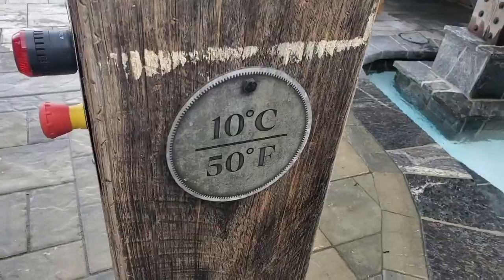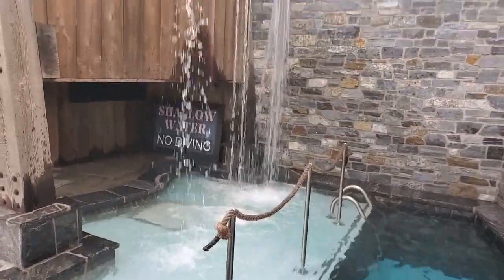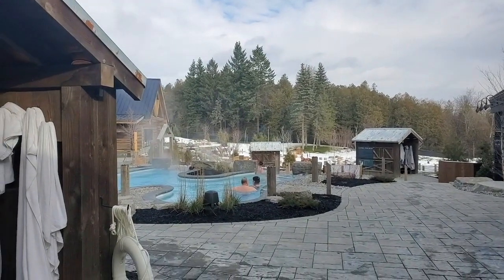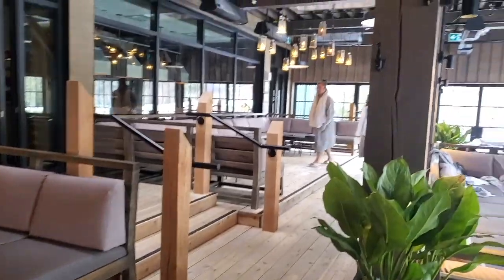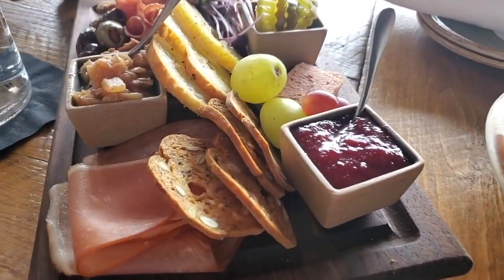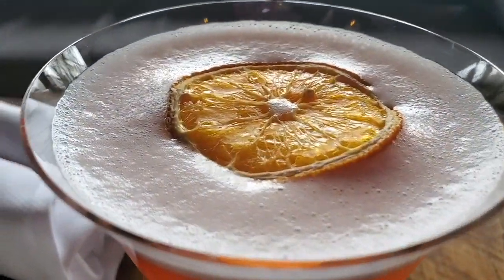Another thing I loved about this place is that they have experiences where a spa professional does a bit of a ritual. And plus they also have two really lovely restaurants. They have a beer garden restaurant and they have just a regular restaurant. We went to the regular one, had a charcuterie board, had a soup, really yummy drinks. It was definitely a lovely day to get away from it all. But as I understand, this is a 19 plus place.